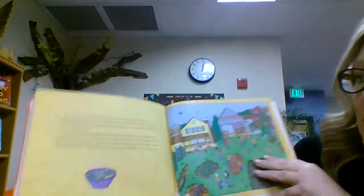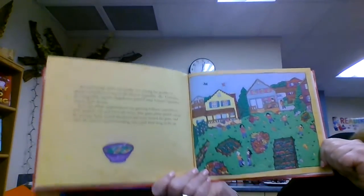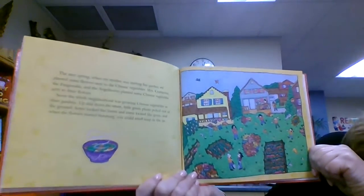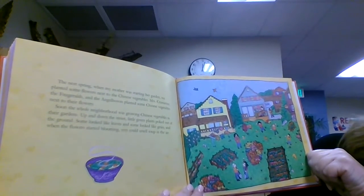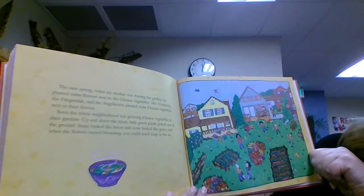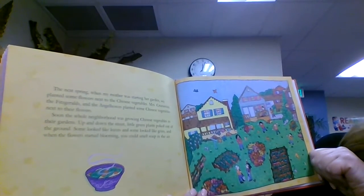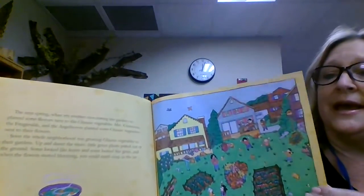The next spring, when my mother was starting her garden, we planted some flowers next to the Chinese vegetables. Mrs. Crummerine, the Fitzgeralds, and the Angelos planted some Chinese vegetables next to their flowers. Soon the whole neighborhood was growing Chinese vegetables in their gardens. Up and down the street, little green plants poked out of the ground. Some looked like leaves, and some looked like grass, and when the flowers started blooming, you could smell the soup in the air.